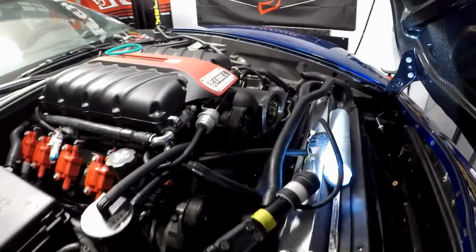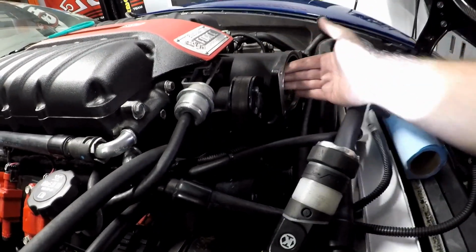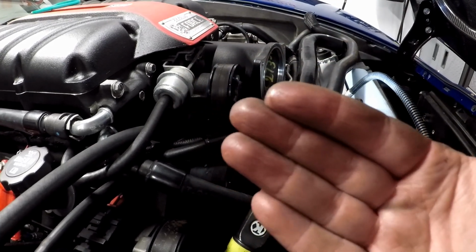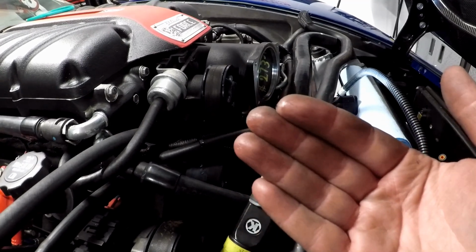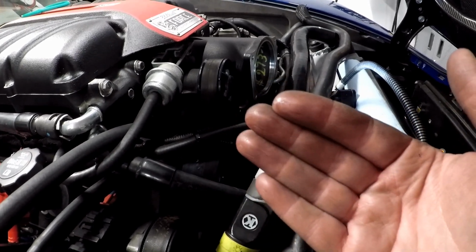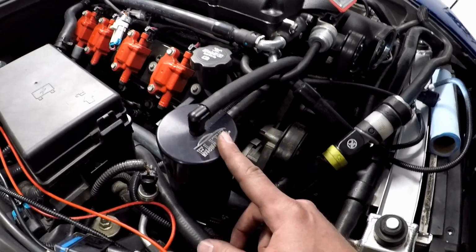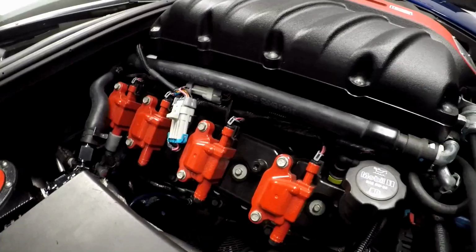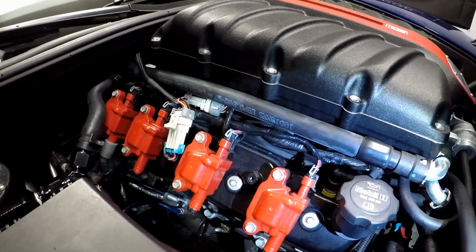So I'm going to show you something real quick. I'm going to put my hands inside the blower. I don't know if you guys can see that, but my hands are now shiny. You know what that is, guys? That's motor oil. You guys might be wondering, well, how is motor oil getting in the engine? Well, I do have a catch can on the car.